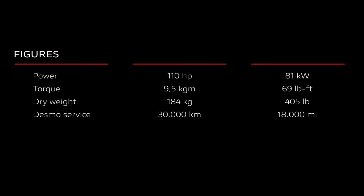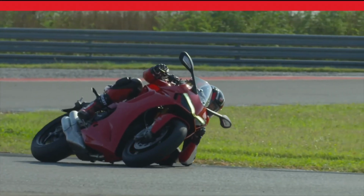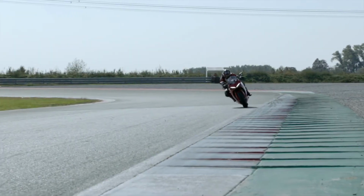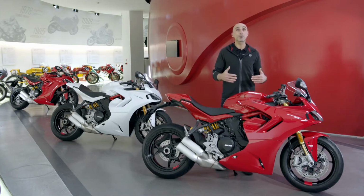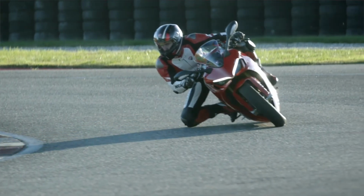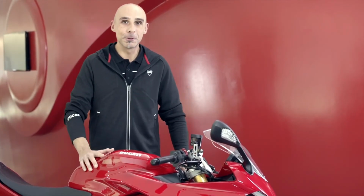The SuperSport 950 is a bike that is very easy to ride. The feedback that comes to the rider is very sporty, as well as the stability of the front end that offers great confidence to the rider, also to those who want to try their hand at sport riding on the track for the first time and experience the thrill of the knee on the ground. But with this bike, you can do much more.